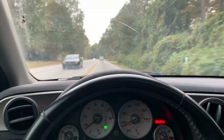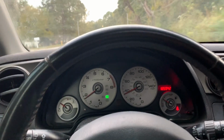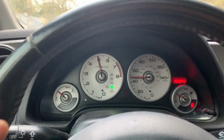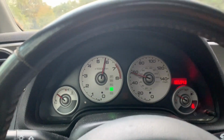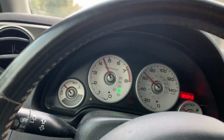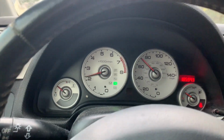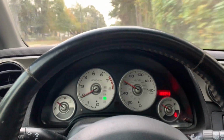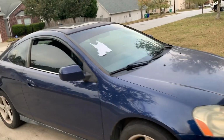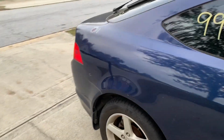Alright guys, I have a little room to floor it, so let's go ahead and see what this bad boy got. Man, this guy drives good, guys. Let's go ahead and check out the outside of this boy. Alright guys, we finally made it back to the house. Got to get this stuff off the window here. Let's go ahead and check out this car, man.